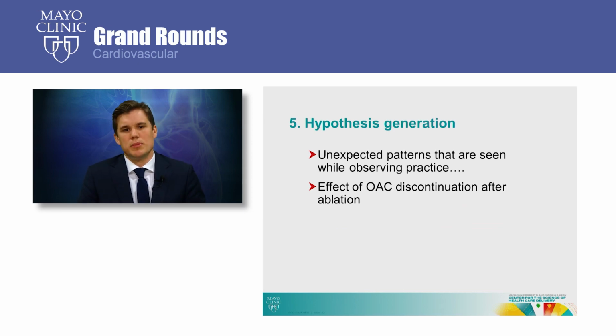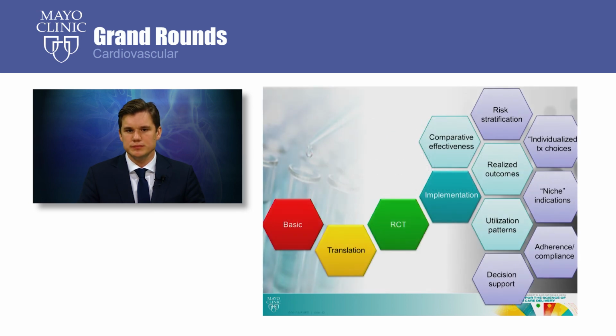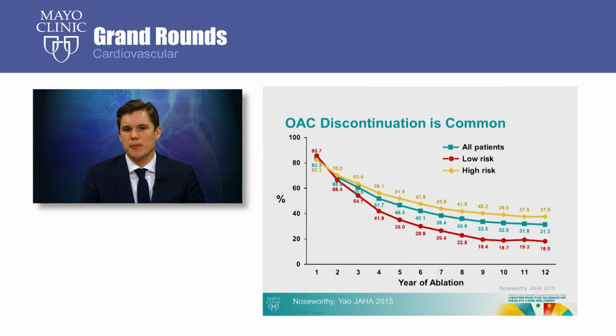Lastly, I'd like to talk about the use of these kind of data for hypothesis generation. Sometimes we can see unexpected patterns in practice that can motivate further investigation with a randomized trial. I'll talk specifically about the effect of anticoagulation discontinuation after ablation. This is, in a sense, looking at utilization patterns to motivate future clinical trials.